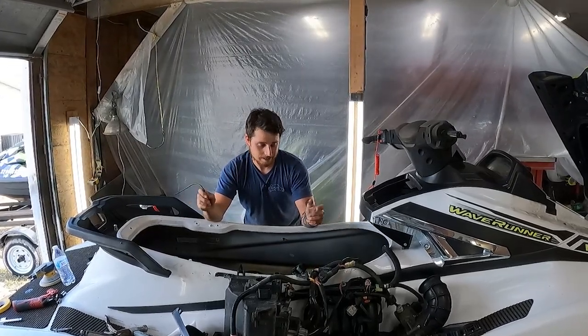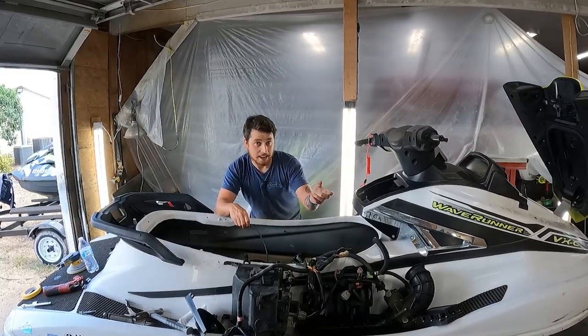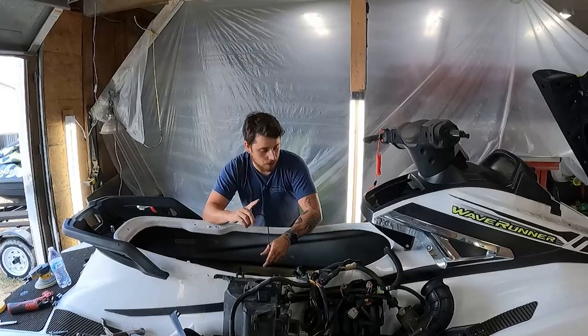which I also needed because that was not here. Along with the steering cable, I'm still waiting for one more part to come in. It is the little bracket that holds it up here. I need that. That is completely gone, so I ordered that part.